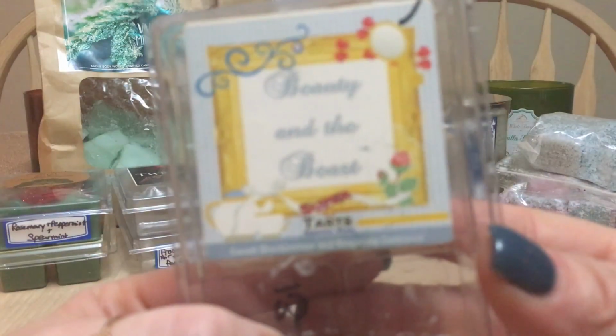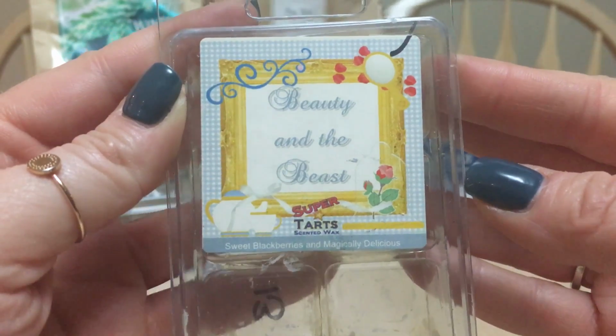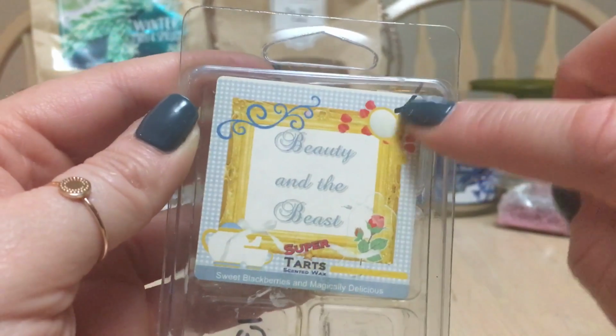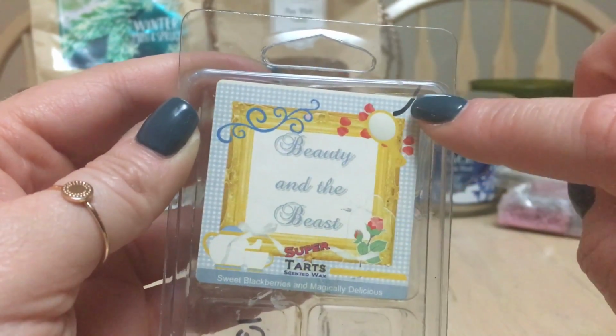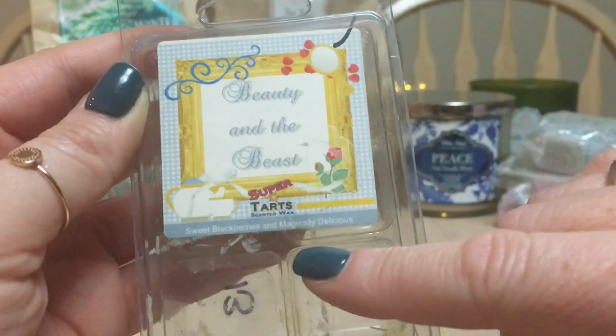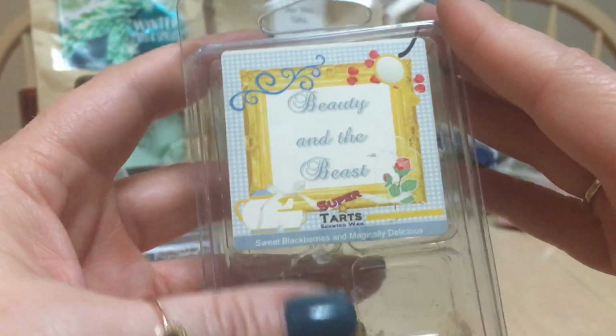One of my all-time, forever, ever melts from any company whatsoever is Super Tarts Beauty and the Beast. And this is no stranger to a lot of you. Anything with a check mark was purchased on Wax Wednesday, where it was 25% off their website. So this is Blackberries and Magically Delicious, the cereal as we know it. This is fantastic, you guys.